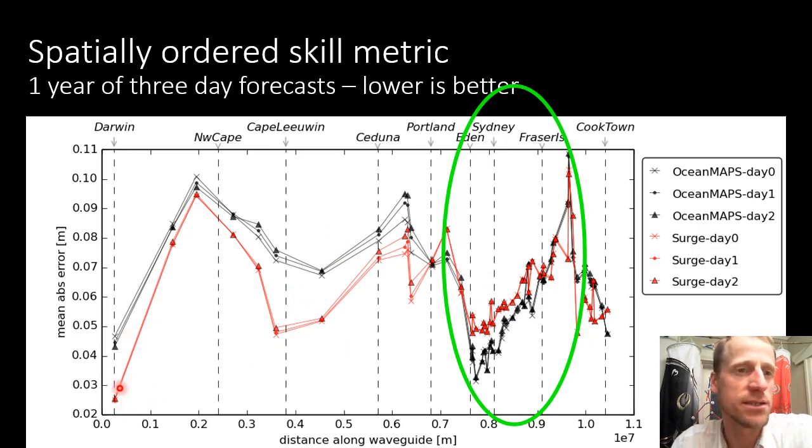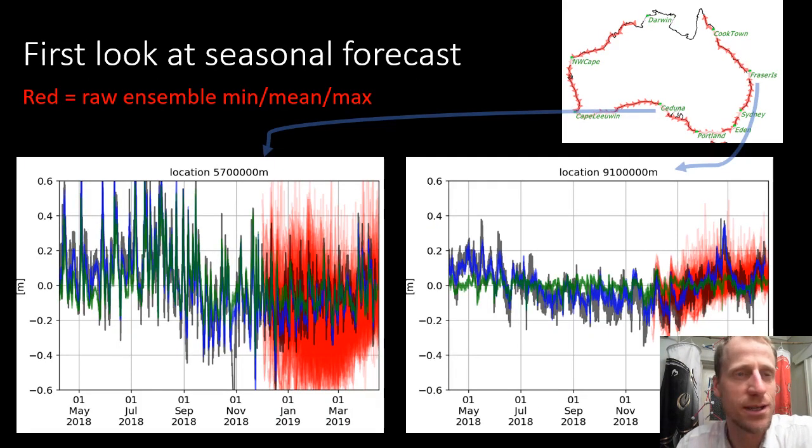Boiling down these tide gauge versus model comparisons that can be produced using the waveguide projection, we can end up with a skill metric in a spatially ordered layout here. This is distance on the waveguide, from up on the northwest shelf right round to the east coast. In this metric, lower is better, and we're seeing the higher resolution model performing better for most of the coast, which is great. But it's very interesting to notice that they invert here. Won't go into that now, but that might have something to do with the baroclinicity of the longer model.